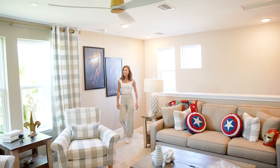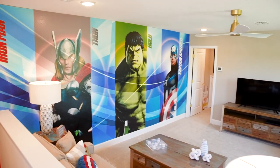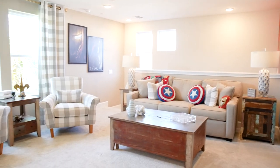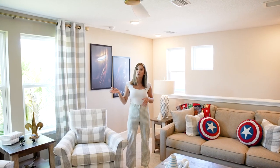Here we are entering the second level. We're in the loft right now, and many people use this as a playroom or possibly an office space. You can also actually use it as a guest room for people that come over because there is a full bath upstairs. There is also an attic up here, so for any additional storage that might not fit downstairs, you can keep it up here.